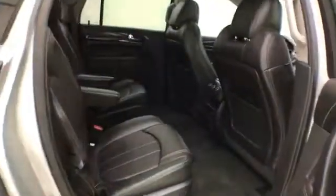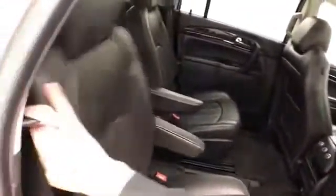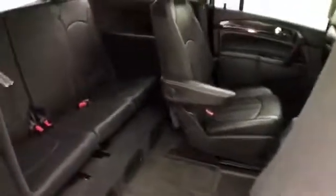This Enclave seats 7, leather interior, bucket seats in the middle row, the fixed skylight overhead with sunshade, and rear heat and air controls to make sure everyone's comfortable. Middle row seats will fold flat for additional cargo space, as well as tilt and slide forward, making it easy to get to the third row that seats 3.